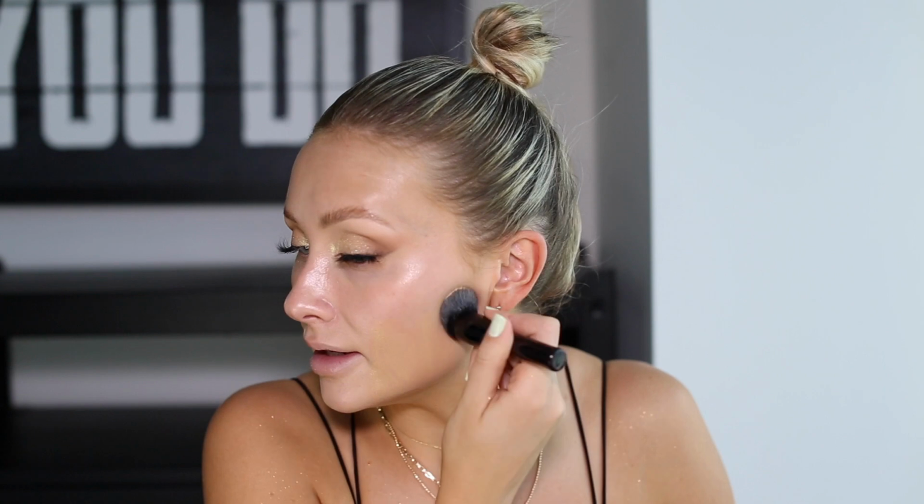For foundation today, I'm going to use the Beauty Blender Bounce Foundation. So I really like using this foundation when I'm doing a bit more of a full glam because the coverage is amazing. It's a real full coverage foundation. The color that I'm using is 3.65. I'm gonna start off just by using a foundation brush, and then afterwards I'm gonna go in and blend all over with my beauty blender.